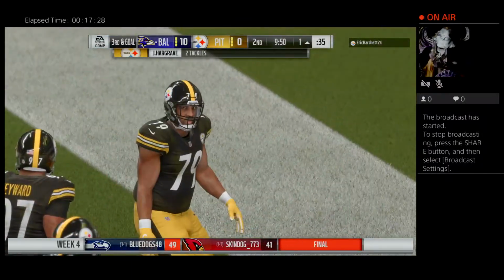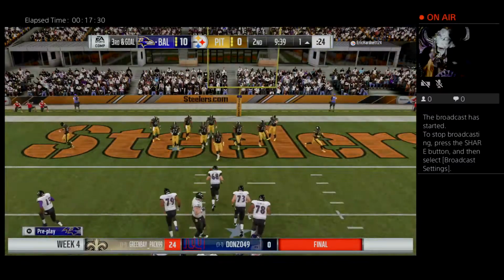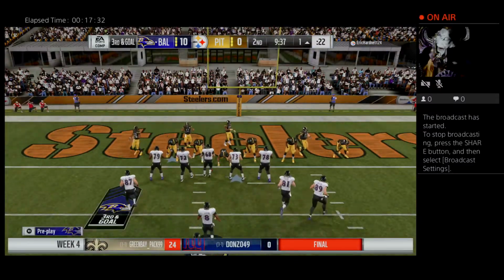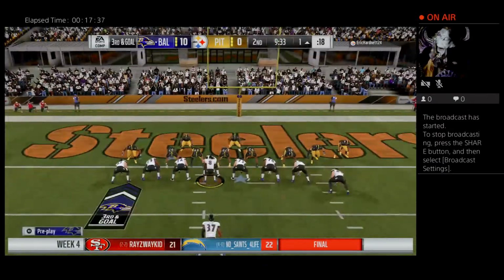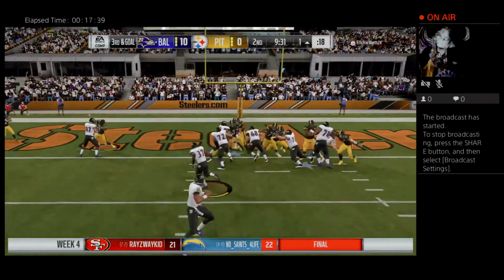So many times we talk about having good eye discipline when you're playing defense, making sure your eyes are in the proper place on a given play. Looks like that discipline came to the front there, didn't it? They were able to hold him for a short gain when he took off running.